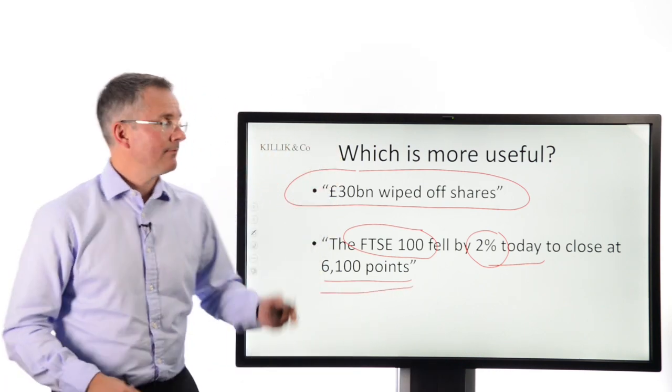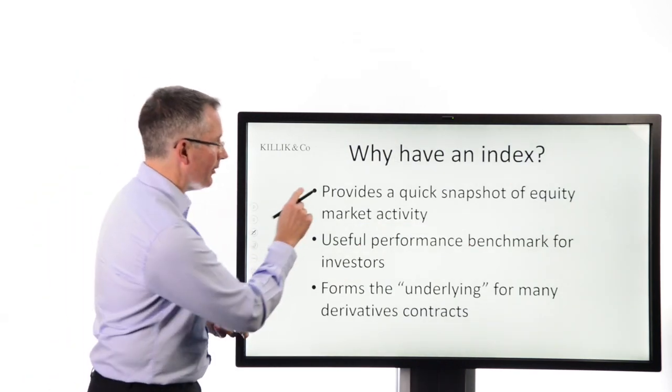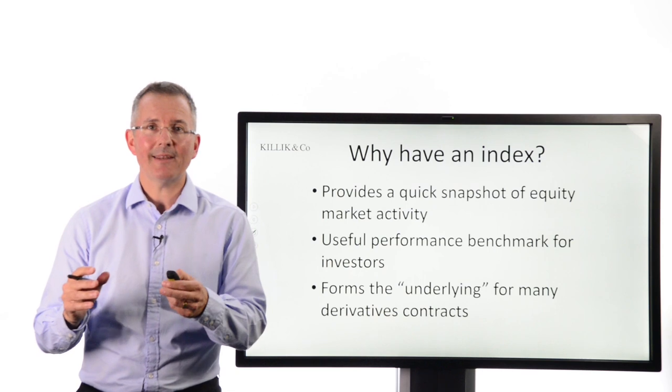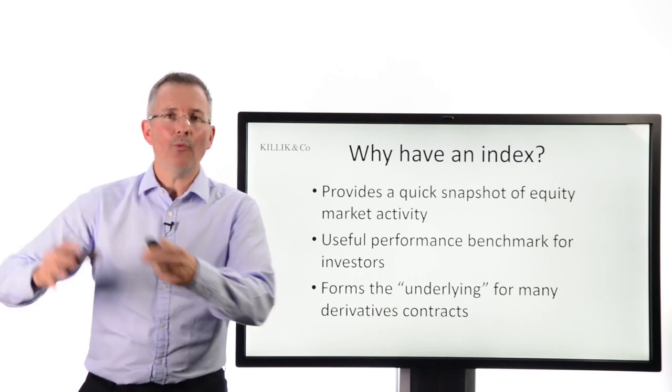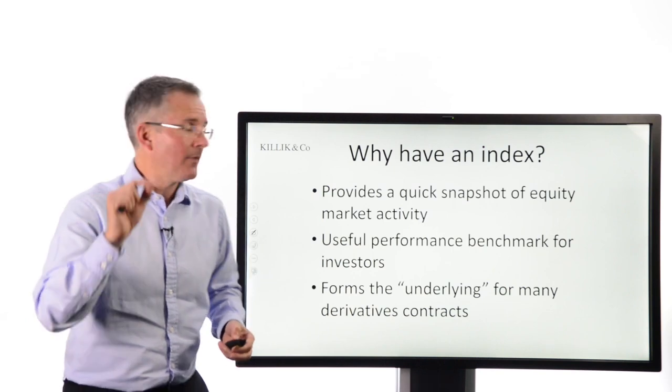So, with no more ado, why do we have these indices? We have them, first of all, to get a quick snapshot of equity market activity, an accurate, quick snapshot of which shares are moving, by how much, and so on. But there are other uses too.